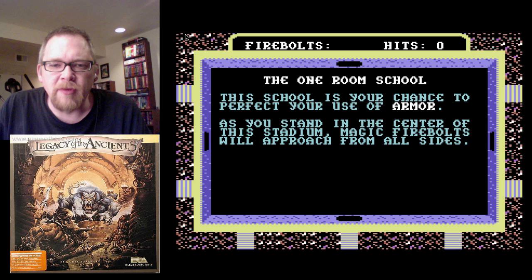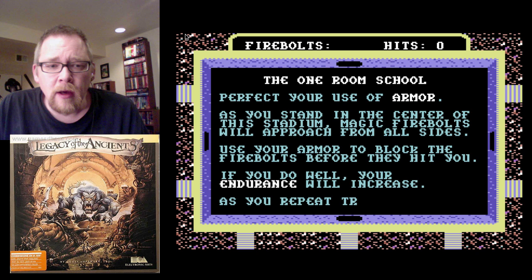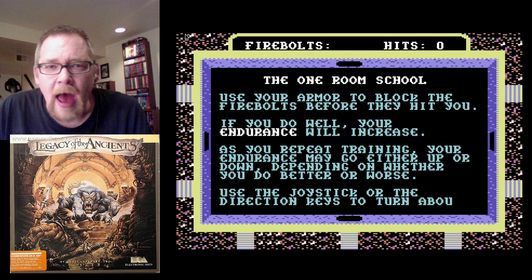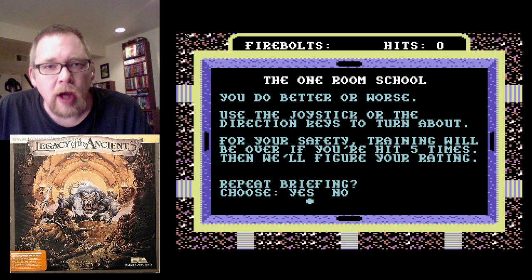So I have to block the firebolts, and as I do so, I believe my endurance stat will go up. This game does not have experience points like a traditional RPG. These minigames will raise endurance and dexterity. You'll find potions and treasures that increase your strength and some of your other stats. You're not allocating stats, and even if you are gaining levels, it just happens in the background. And then the weapons that you find become better and stronger, rated from fair and shoddy up to stupendous and outrageous and so on.